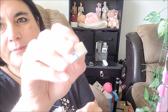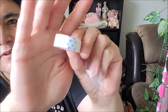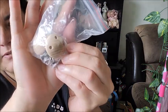So this is bandage tape. And it's perfect size because this will fit over a magnet. I'm so happy about this. I'll add that to the magnet that I have. I also purchased these to make more pacifier clips.